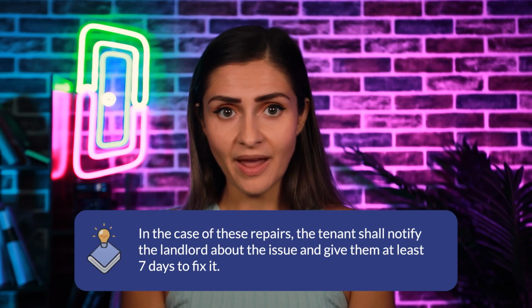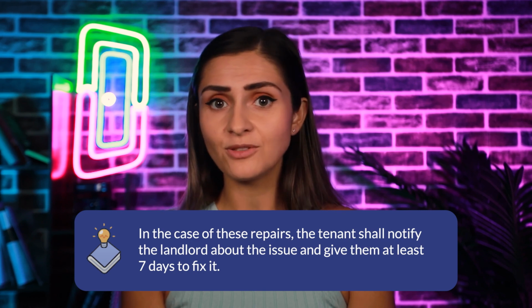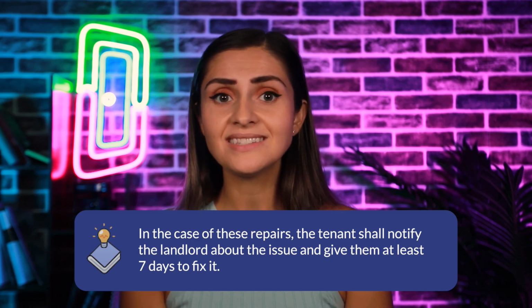In the case of these repairs, the tenant shall notify the landlord about the issue and give them at least 7 days to fix it. If the property isn't safe for the tenant, the landlord has to provide the necessary help. Otherwise, the tenant may seek legal advice, withhold partial rent, or terminate the lease.